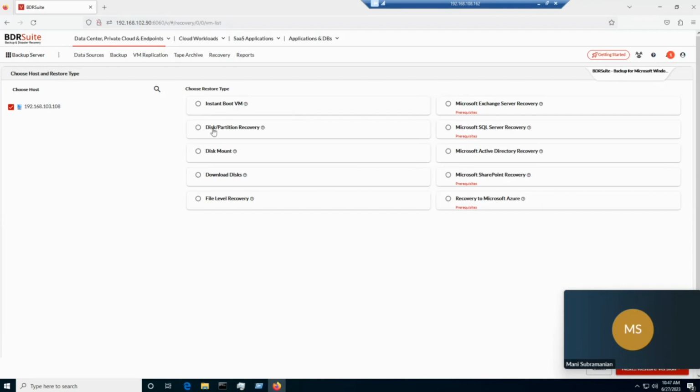Next, you have the disk or partition level recovery. So if you want to particularly restore a disk or a partition, you can use this option. It's more like a permanent restoration option. And the next is a disk mount option. This would be useful for IT administrators, whoever is accessing the backup server, because for the disk mount, they can attach the backed up disk to the backup server as an additional disk using the disk management service of Windows. So this option is going to be only for Windows machines.